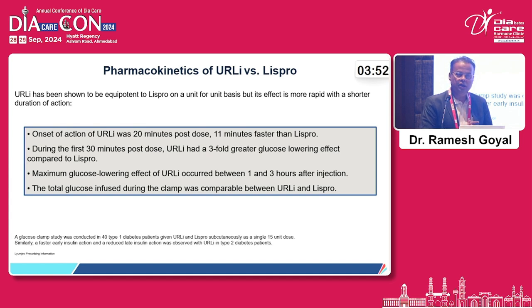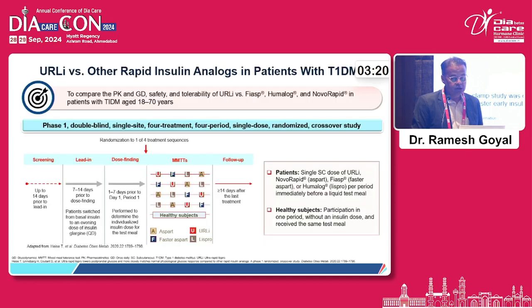Remember, I told you in the start of my talk that the maximum glycemic surge post meal is 1 hour post meal. So if during the first 30 minutes ultra rapid Lispro has threefold greater glucose lowering effect, then definitely it will control the postprandial glucose much better in a comprehensive way. Maximum glucose lowering effect of ultra rapid Lispro occurred between 1 to 3 hours after injection, when it was most required. The total glucose infused during the clamp was comparable between ultra rapid and the plain Lispro.